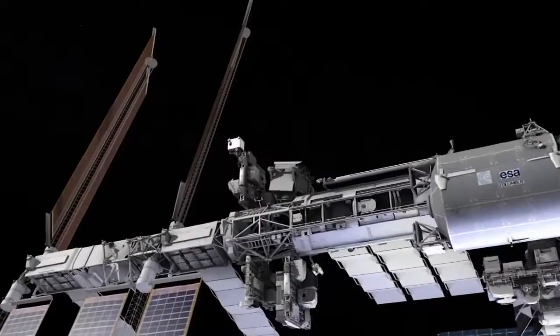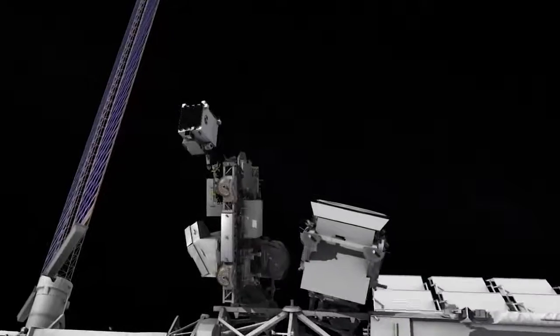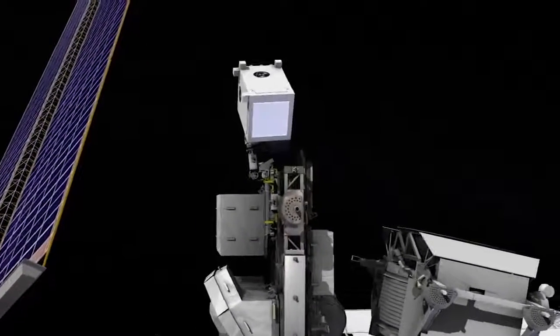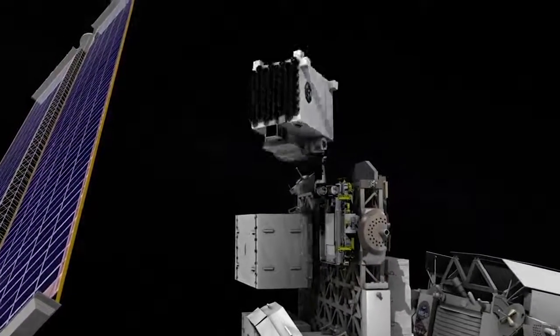So NICER stands for the Neutron Star Interior Composition Explorer. It's a mission of opportunity that was selected as part of NASA's Science Mission Directorate Explorer program. It's going to be the first space mission dedicated to the study of neutron stars, which are really fantastic objects that were discovered 50 years ago this fall.